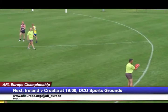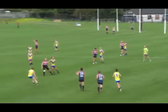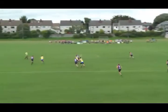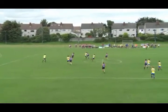Wahlberg putting his hand up to take this for the ruck. He's on a tall ruckman, Wahlberg. He was challenged by the Croatian ruckman last game, but he's back in business.